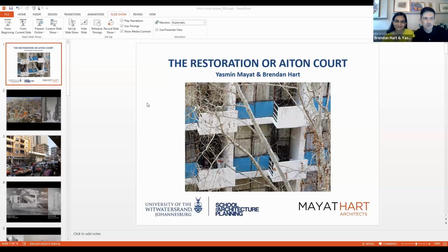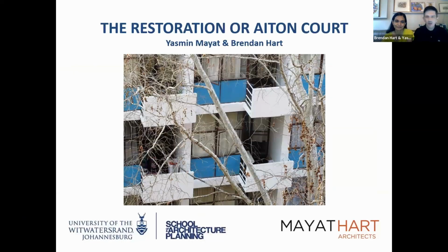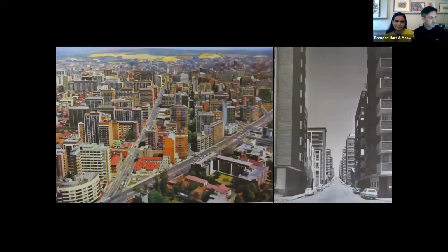So we're going to be talking today about a specific project. It's a building called Aiton Court that is located in Johannesburg. Aiton Court is a modernist 1930s apartment building located in Hillbrow in Johannesburg. Now, Hillbrow is, many would say, a notorious suburb in Johannesburg.